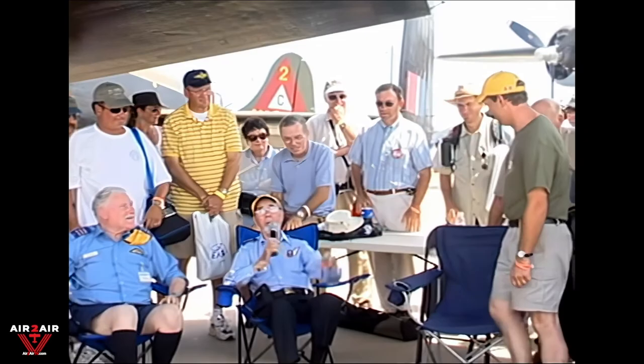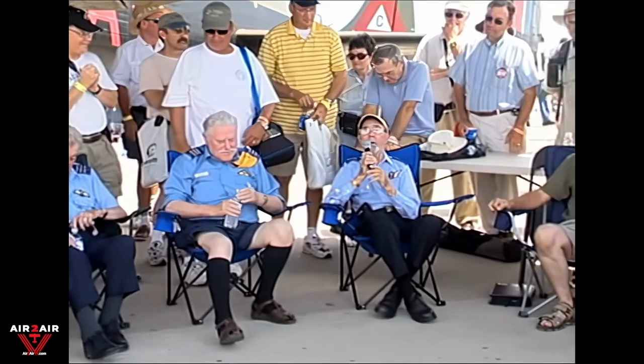Just one other thing. We have a Dakota there in our museum. It is now 66 years old. And now this is the God's honest truth. This aircraft has flown almost 13 million miles, and we still fly it. And same with this one here, it is 61 years old, and we still fly it as well.